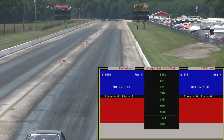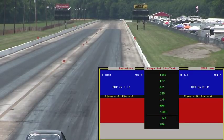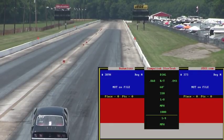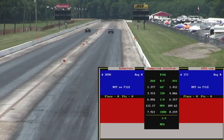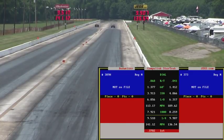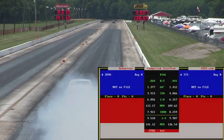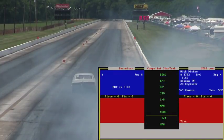Two more coming at you right now. I believe that is either a 57 or 58 Corvette Roadster, left side, nestled down there in that funny car style cage. Right side, another Vega. Wheels up for the Vega. Trying his hardest to get over the center line, but gets it gathered up. Corvette 951 at 141. 990 for the Vega, speed of 136. But he was sure hunting for that center line for the first 300 feet.